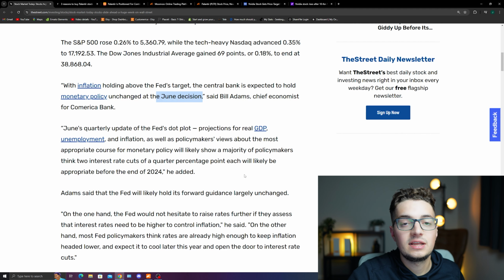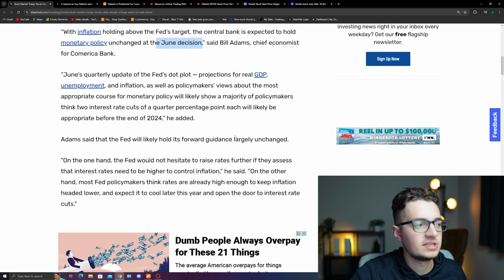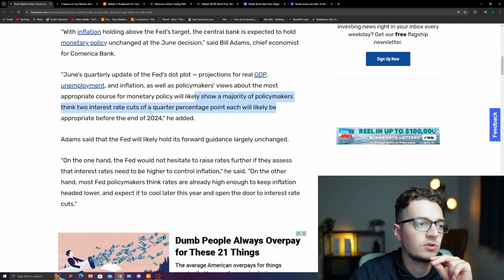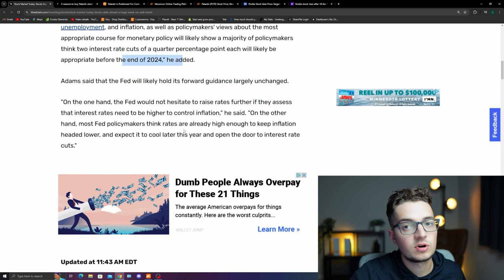But with the CPI data that will be coming out, this is giving us a better gauge on what's going to happen come September, because that is the probability variable that right now the market is pricing in, hoping for those first interest rate cuts. And we've seen monetary policy projections showing a majority of the interest rate cuts that they are expecting. They're expecting 2 interest rate cuts of 1/4 percentage point will be appropriate before the end of 2024. The majority of the market is still riding on this type of narrative.